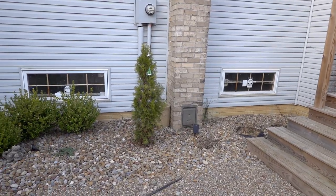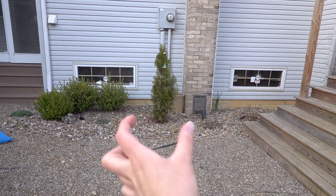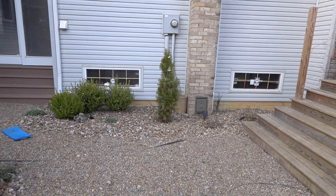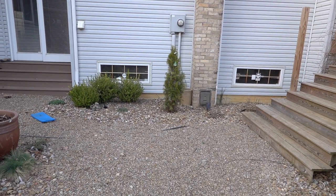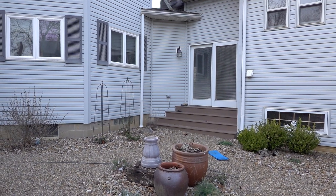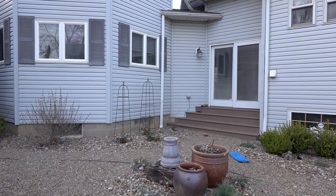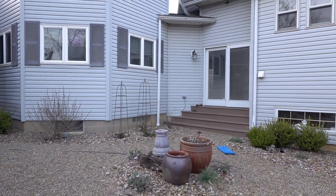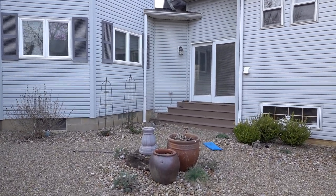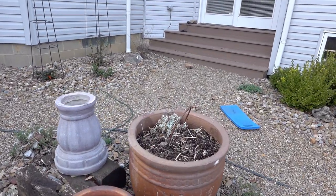We have an emerald arb right there, which will be really pretty. It'll get like 3 feet wide, and then it will grow up and kind of cover that meter right there. And I got the roses trimmed back over here in this corner. They're little popcorn roses.